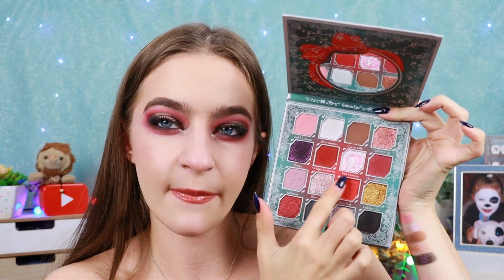Next is Vintage Moments, which is kind of like a mid-toned red. We have three red mattes in the palette. This is the kind of middle shade. And we'll pop that there. Still very pigmented, very red. Just cleaned up that swatch a little bit. It went a little bit rogue there, but that is what that shade looks like.